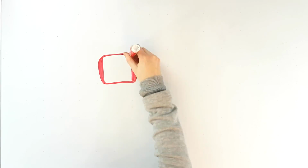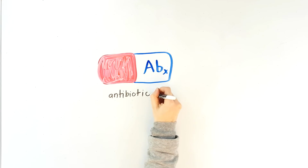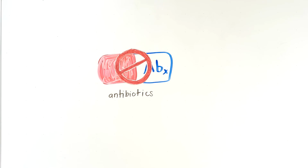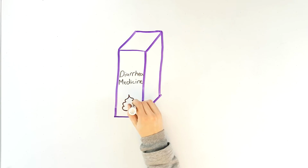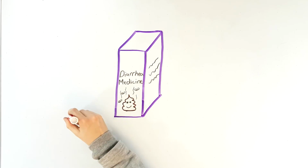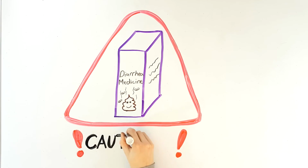Unfortunately, there is no medication that can make diarrhea go away early. Because diarrhea is usually caused by a virus, antibiotics won't help. In fact, they can cause diarrhea or even make it worse. Other medication available at the pharmacy that says it can treat diarrhea should be used with caution, as some of them are not safe in kids. They should only be given under the advice of a healthcare specialist.